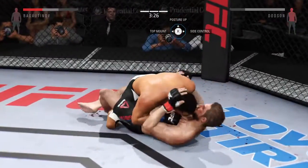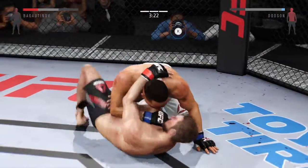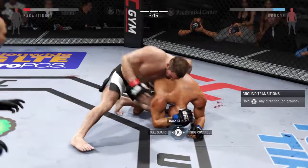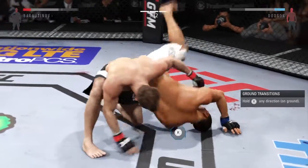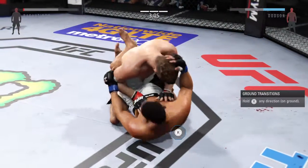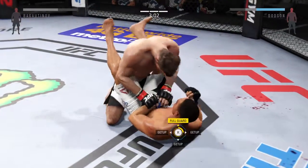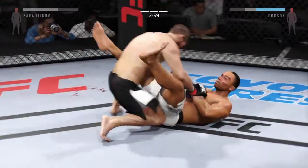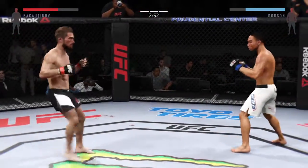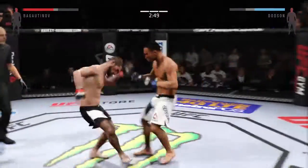And he's got the single leg takedown. Oh, he got reversed. Transitions to full guard. He's got some space now. He's posturing up. And again, he gets back on his feet. 3 minutes remain in this. Oh, jumping knee!